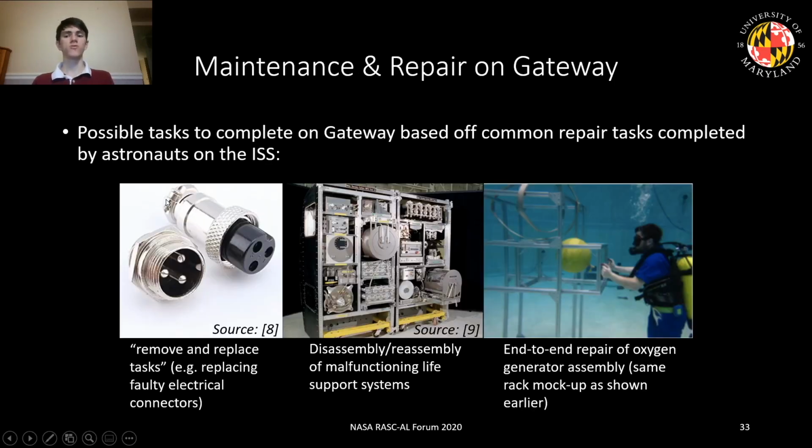Alright, so the final aspect of our design is maintenance and repair on Gateway. Some possible tasks that can be completed on Gateway, based off common repair tasks completed by astronauts on the ISS, are the removal and replacing of electrical connectors and fluid connectors, disassembly and reassembly of malfunctioning life support systems, and end-to-end repair of something like an oxygen generator assembly, something that could be done inside of a mock-up rack that we showed earlier.